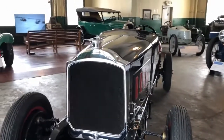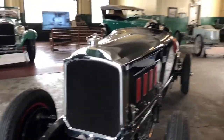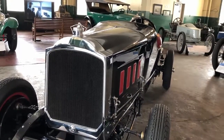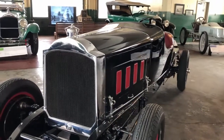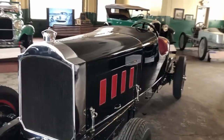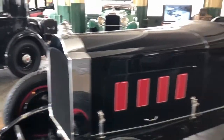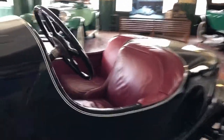This was a 1928 Jesse Vincent Speeder. It was not offered for sale, so obviously it was made for a 2.5 mile bank oval, so it was made for racing. Yeah, obviously you can see there's no headlights, but still, leather seats, still look pretty comfy.